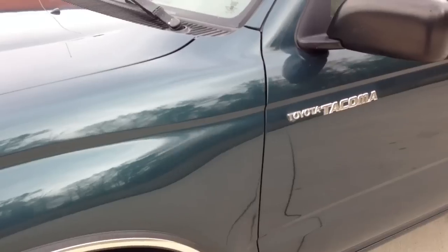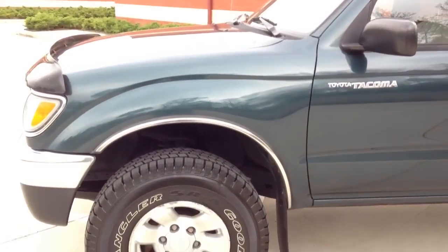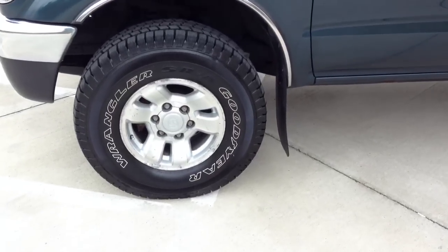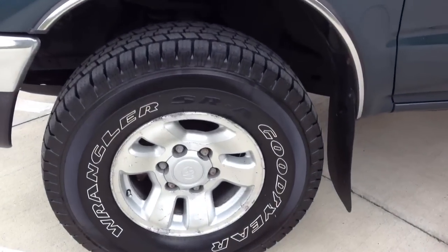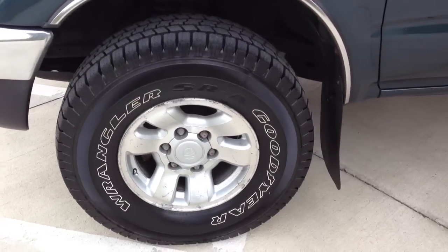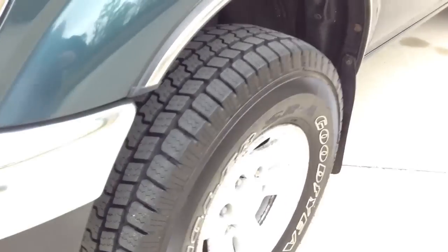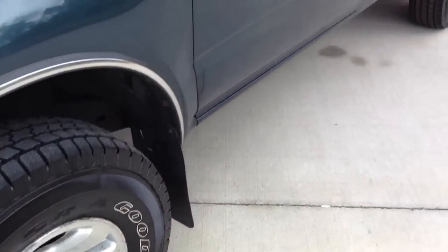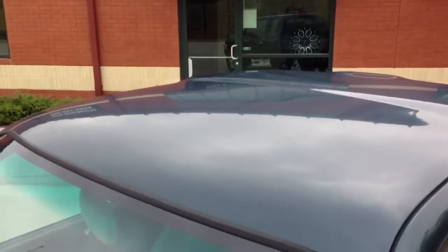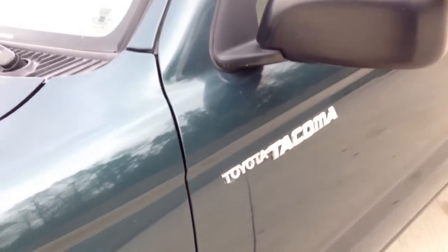Front fender looks absolutely incredible. All four wheels are in good condition. They show the typical little minor wear of a wheel its age. The vehicle has brand new Goodyear Wranglers all the way around. They are 31 by 10 and a half by 15 tires, so it gives it a nice beefy stance. Roof is absolutely perfect, no peeling of paint, no clear coat issues whatsoever. It was absolutely a garage kept car.